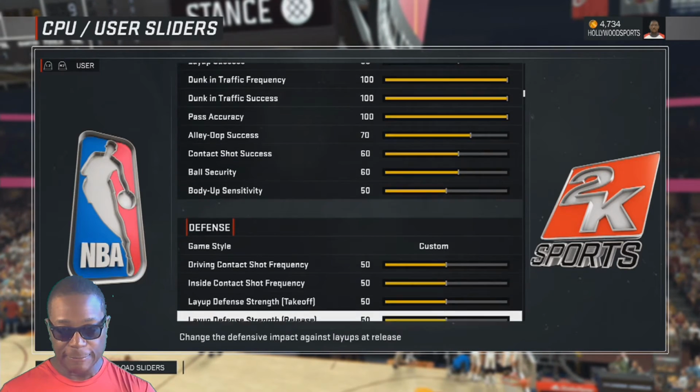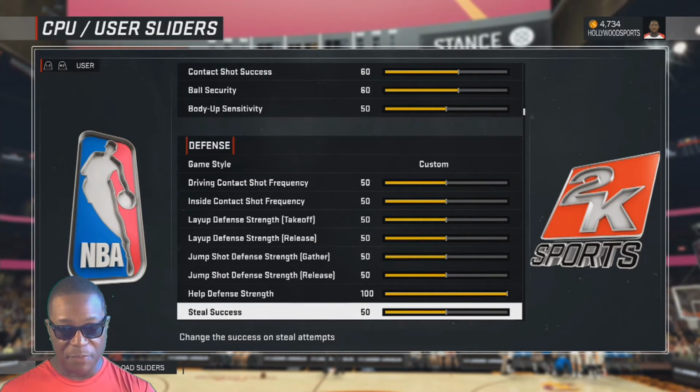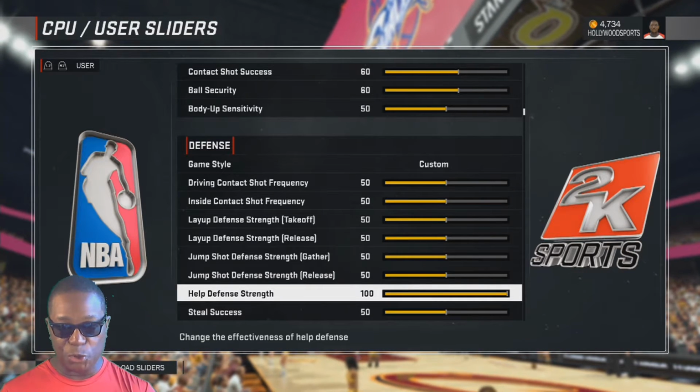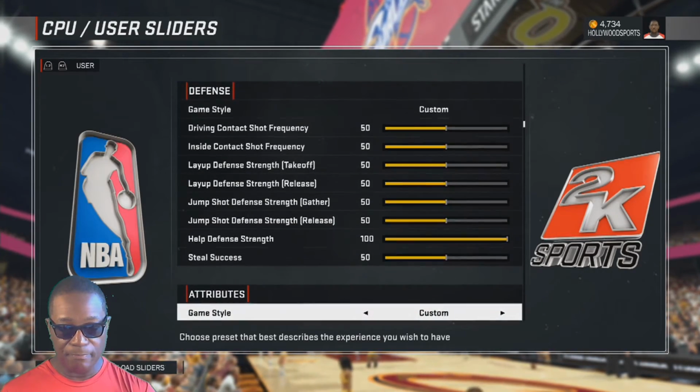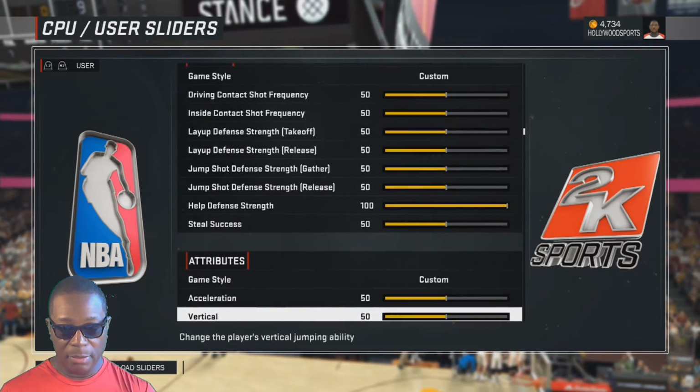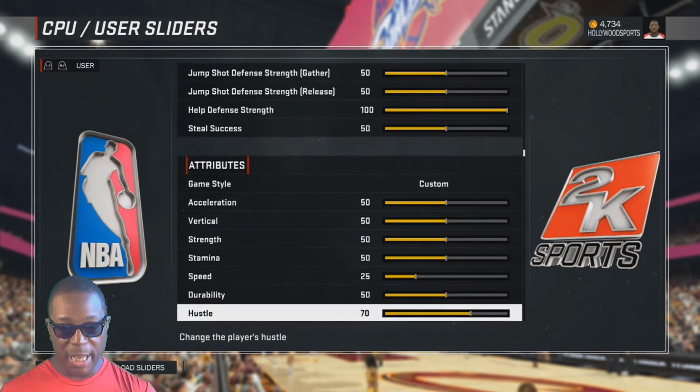Defense. They make it real simple. Everything's on 50 except help defense strength. You want to do 100 so the CPU doesn't cheat you. Okay. If it's going too fast, guys, just rewind the video. Okay, attributes.